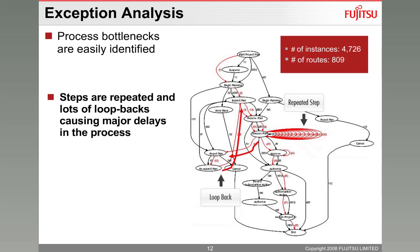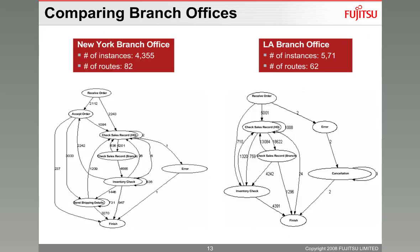Exception analysis is where you pick out particular exceptions and show that with the red lines over the black. Covered that in the demo, so I don't think I need to cover that again right now.